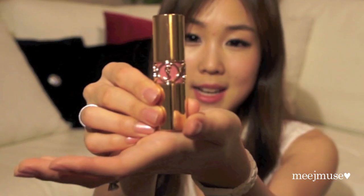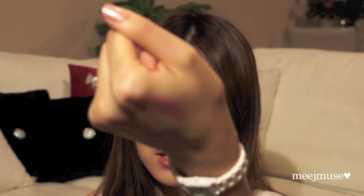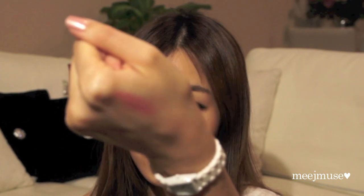And last of all is my favorite lipstick. It's the Yves Saint Laurent Rouge Volupte in number 1, which is a very nice pale milky pink. I'll swatch it for you guys there. It suits pretty much every skin tone as long as you just dab it on very lightly. If you put it on too much, it just looks weird. I find that every lipstick is like that. You just have to learn to dab it on really nicely. And it just sort of goes with every look as long as you just apply it with a light hand.